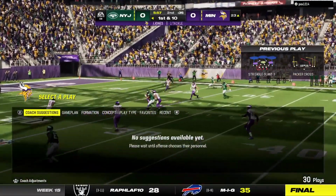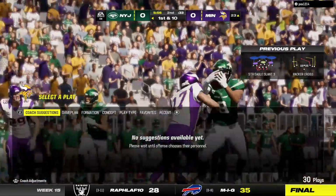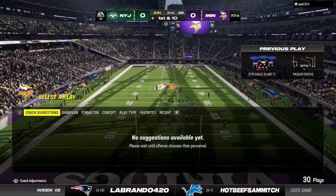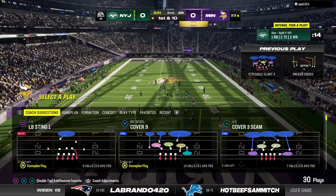And this is exactly the kind of drive you're hoping for out of the gates. They're mixing the run and the pass well, keeping this defense off balance early. And they're on the march here with another first down.